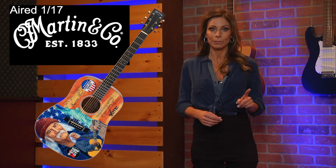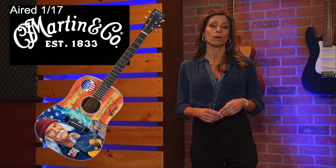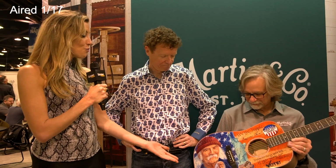And it comes equipped with, get this, the Fishman Matrix VT Enhanced NT2 electronics. I'm here with Chris Martin, CEO of CF Martin. We have this beautiful Rock the Vote guitar.